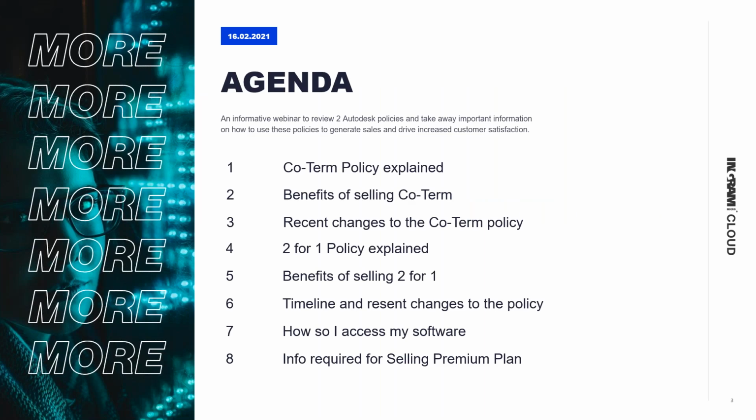On today's agenda, as I said, we're going to go through the Coterm policy, some recent changes to the Coterm policy, the 2-for-1 policy, and the timeline and recent changes for that policy, a guide on how to access my software, and a guide on getting the required information for selling and quoting the premium plan.